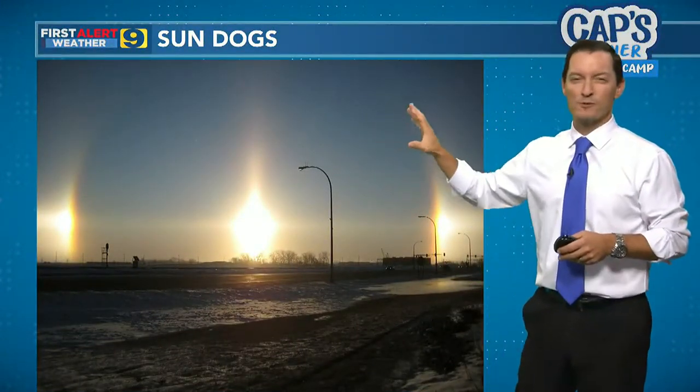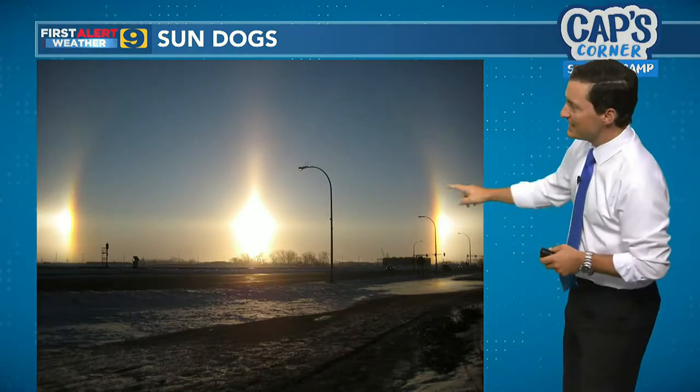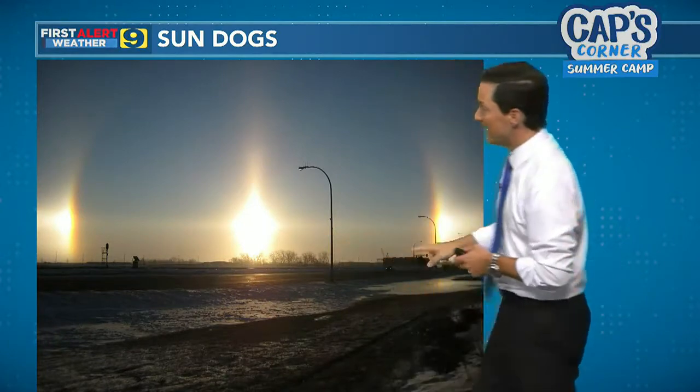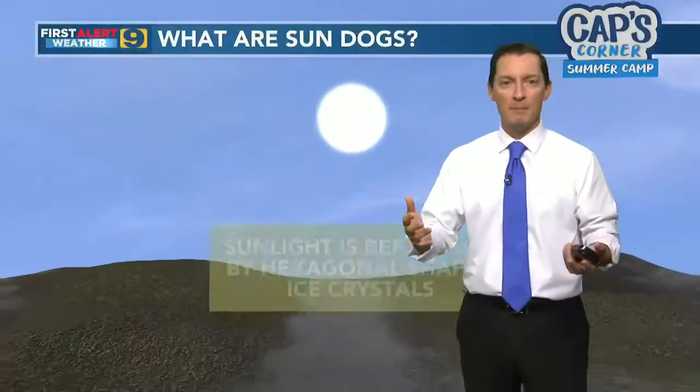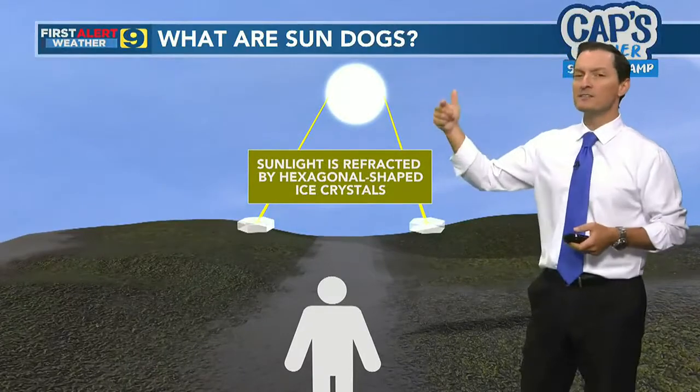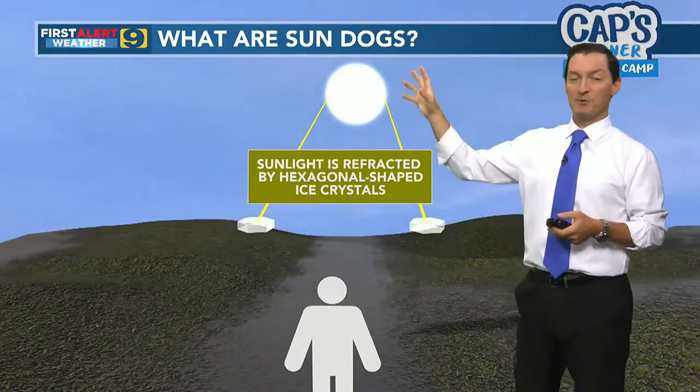Something else we can sometimes spot in the sky. Now this is a more dramatic example, but you see these spots on either side of the sun. Here's the sun, and you've got some bright spots on either side of it. These are what we call sundogs. So let's talk a little bit about how sundogs actually develop. Sundogs develop when we have ice crystals up in the sky.